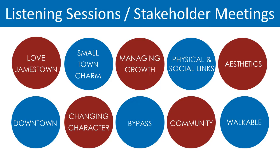Downtown Jamestown was a frequent topic of conversation, with numerous stories of success, as well as a desire to improve on all of the gains that have been made over the years to make the downtown a vital part of the community. Potential changes in character, be they related to physical changes, breakdowns in social linkages, a growth boom, and other changes that might alter the character of the town, were frequently mentioned as something that the stakeholders were apprehensive about.